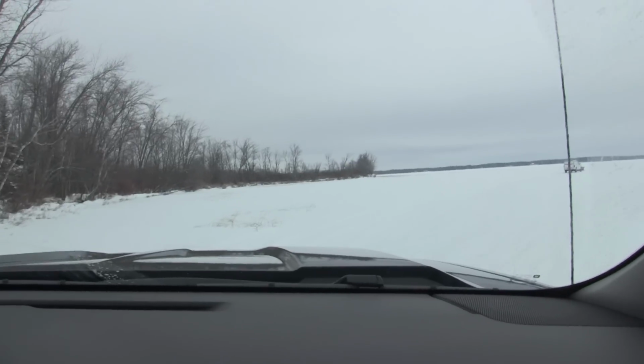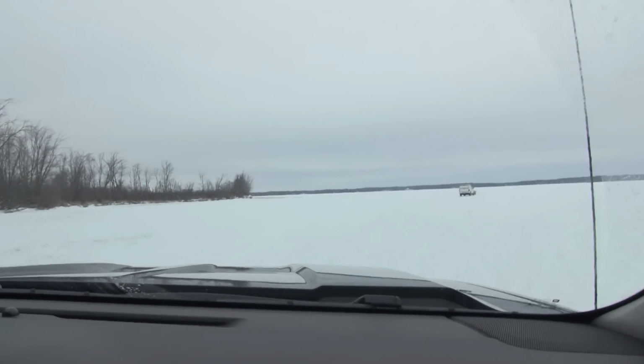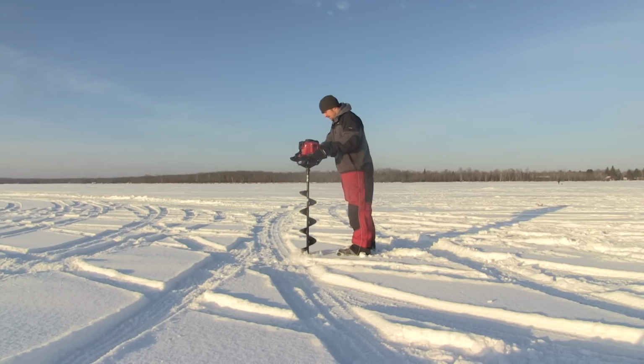So Joey and I head out from Duluth and meet up with Dan, and we head out on the ice. We're able to drive the truck right out there. It's late season, and these panfish are going. We get out there, we drill a bunch of holes, and within minutes we're fishing, and the fishing is awesome.